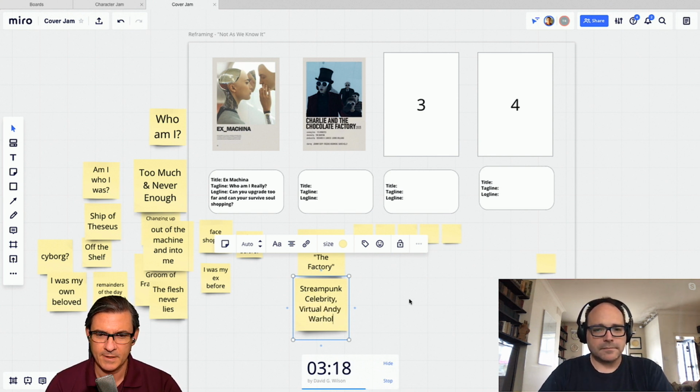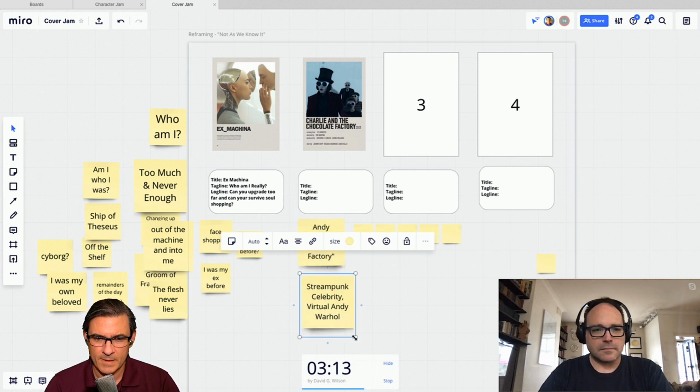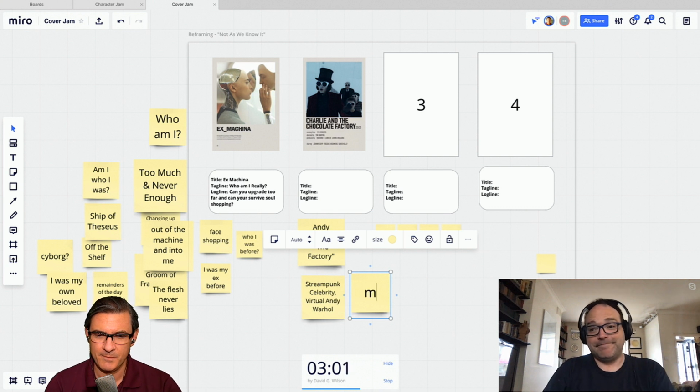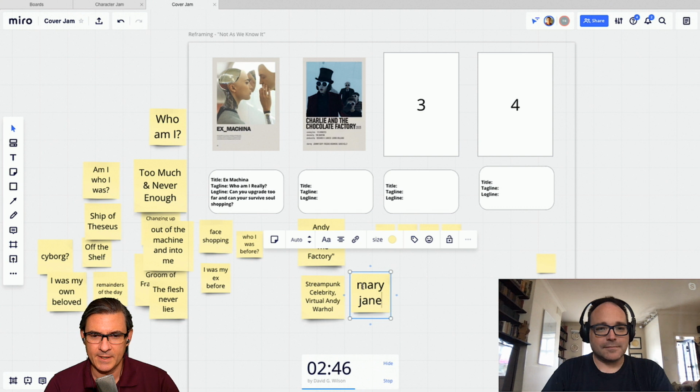I see chocolate factory, and is that a euphemism for something? What is chocolate? Chocolate is another word, I believe, for marijuana. Oh, is that right? So Mary Jane. Then we're getting into all different sort of stuff. Right. Well, it could be the sort of future equivalent of Mary Jane. So they're making candy. They're making brain candy. Okay, so brain candy.